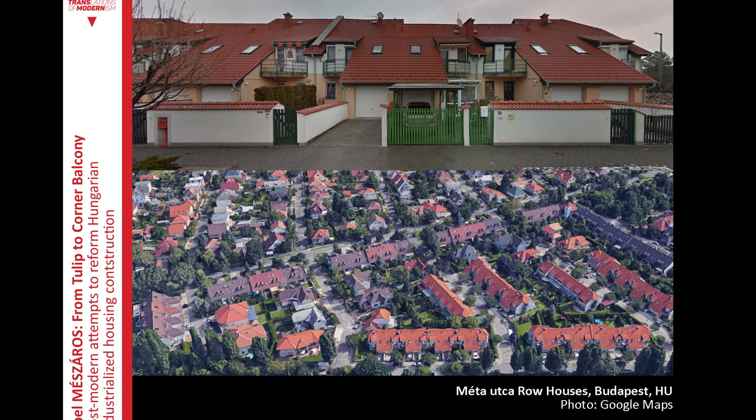The row houses of Méta utca estate in Budapest were also built of prefab panels. It brought a new selling model. While one part of the land was sold individually, side by side, the other one had been built with state-organized row houses.